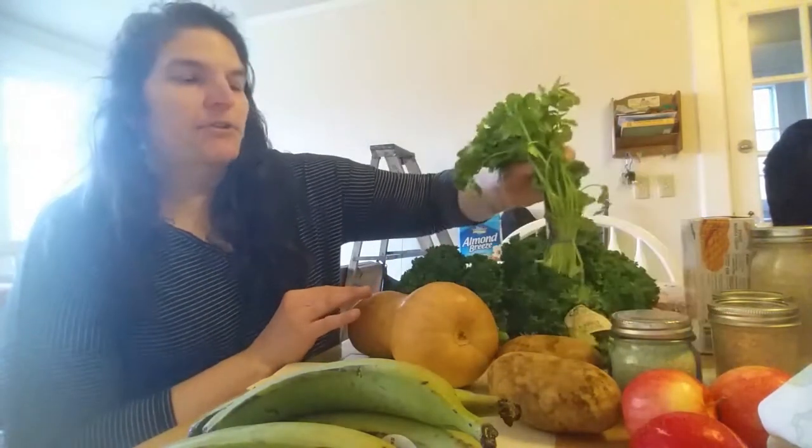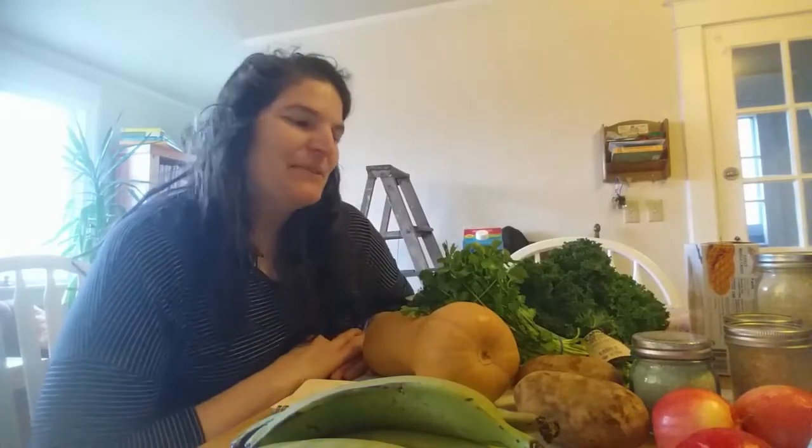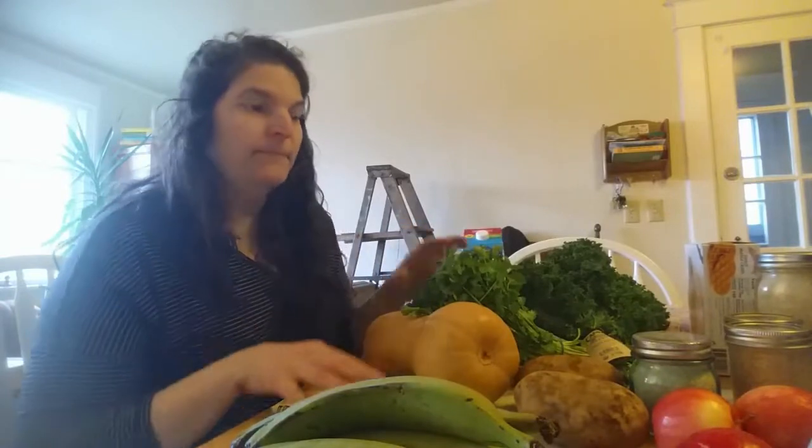I got some cilantro because I think I'm gonna, sorry, ran out of storage for a second there. Anyway, I'm gonna use the black beans and the ground beef to make kind of a chili, and then I've got the cilantro and the yogurt for that.